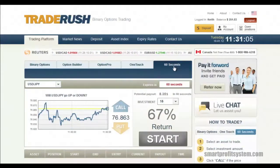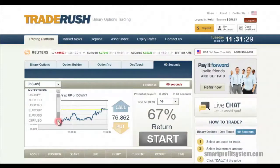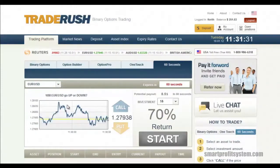Now on this screen here, you can see that it's geared up for the USD, the US dollar, and the Japanese yen, which pays out a fixed 67% return if you decide to make a trade saying that it's going to go up or down within the next minute. Now normally binary options work on a 3-point decimal base, but because this isn't over a minute, it works on a 5-point decimal base. What I'm going to do is switch to Euro USD because, if you see here, this changes it to a 70% return.